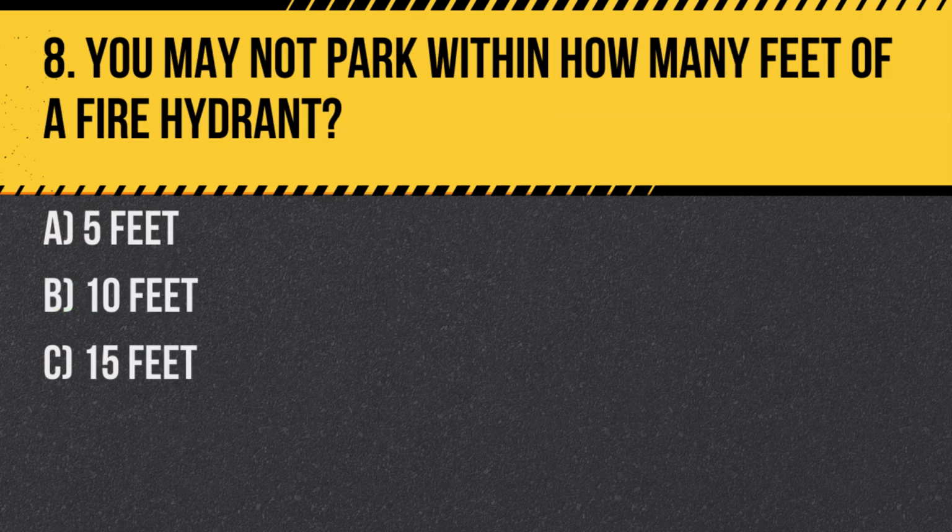Question 8. You may not park within how many feet of a fire hydrant? A. 5 feet. B. 10 feet. C. 15 feet. Answer: C. 15 feet. It's illegal to park within 15 feet of a fire hydrant.